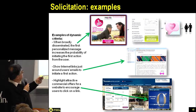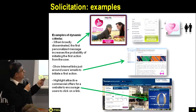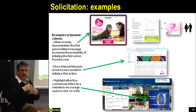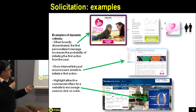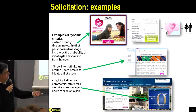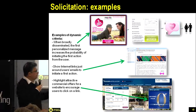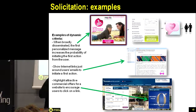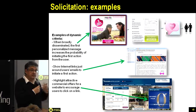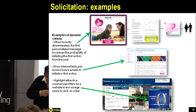When you send links around the user's email to initiate the first action, you receive an email, you receive a link, and you click on the link and you start. This is solicitation. When you arrive on a website, like Accor Hotels, and you realize that you can earn money, or you can have better services. It's very interactive, but it's solicitation.